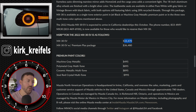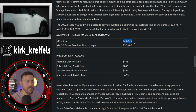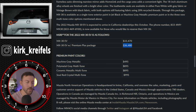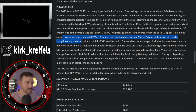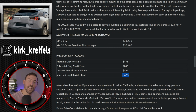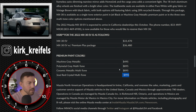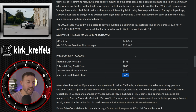So about $34,500 for the base. If you want the 360 camera, the heated steering wheel, I think that's an option here. Yeah, heated steering wheel. You're going to have to go for the Premium Plus package. If you want that delicious Soul Red, it's going to be another $1,000. But even if you load this thing all the way up, it's going to be around $38,000, $39,000 at the very most.